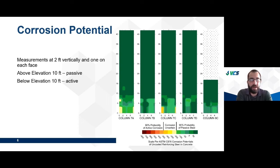Even though the values aren't that low, there's still a big potential difference between the upper 10 feet and the lower 10 feet. And as we know, with the potential difference, you drive current flow, and so that allows for corrosion. So while the potentials aren't very low, they are quite different from the passive range. And so that's an indication that the lower 10 feet are actively corroding. We can see it's pretty consistent across the columns that the lower 10 feet is actively corroding, and that's where we're seeing the chlorides deposit, which makes sense.